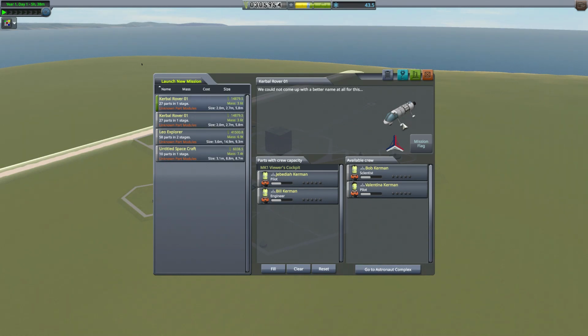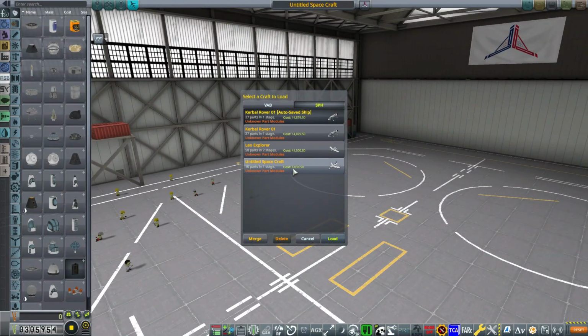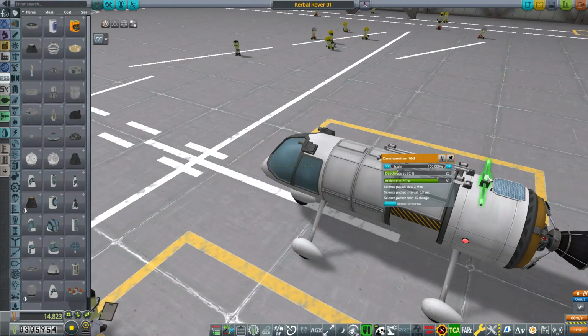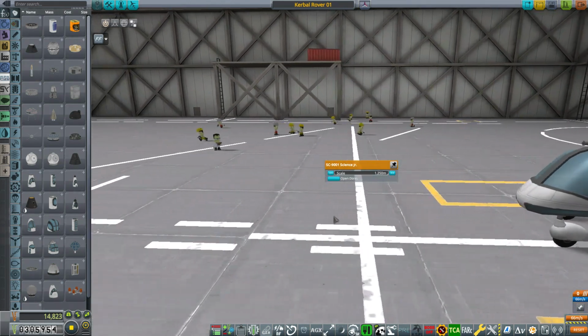Hang on. What's my Kerbal Rover? My Kerbal Rover has the materials bay on it. That's not a materials bay. That's a lie. My Kerbal Rover does not have a materials bay on it. Let's jump to the space plane hangar, shall we? Right, it is the Kerbal Rover 1, which apparently has unknown parts once again. It's probably that, but it's been replaced now. Right, so, we've got that.